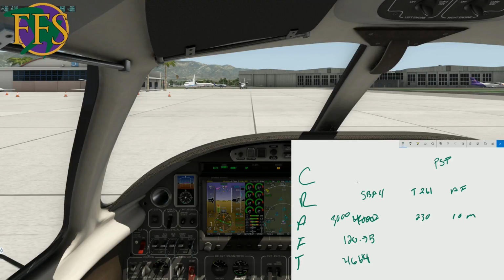Let's grab the weather really quickly. 240 at 4 knots. We're taking off on 25, 10 miles, clear. Contact departure. Altimeter setting is 299.6.